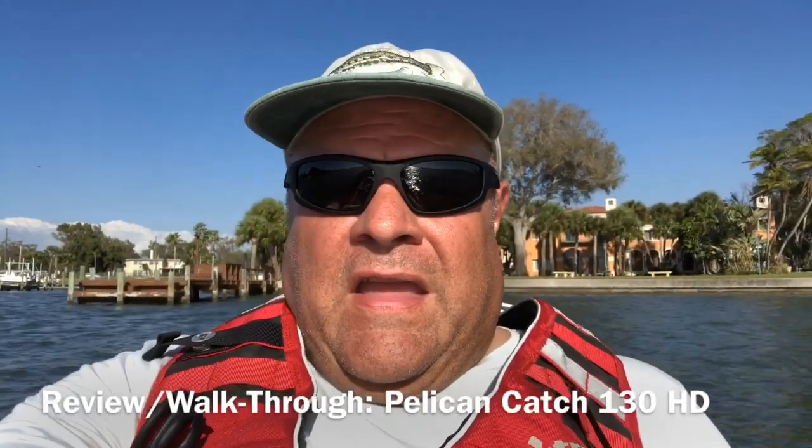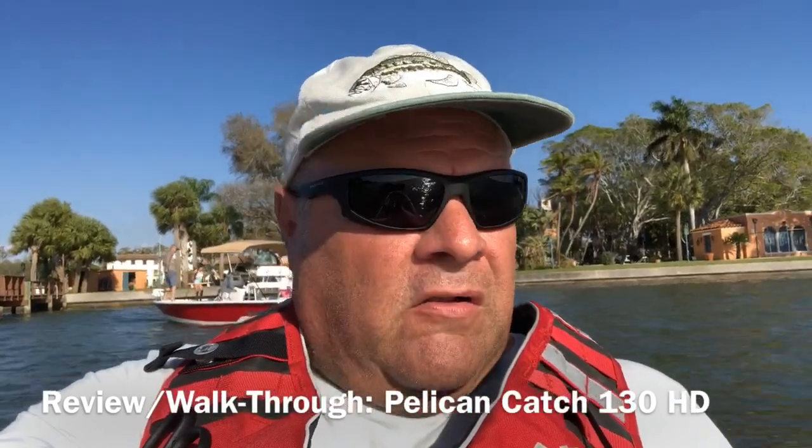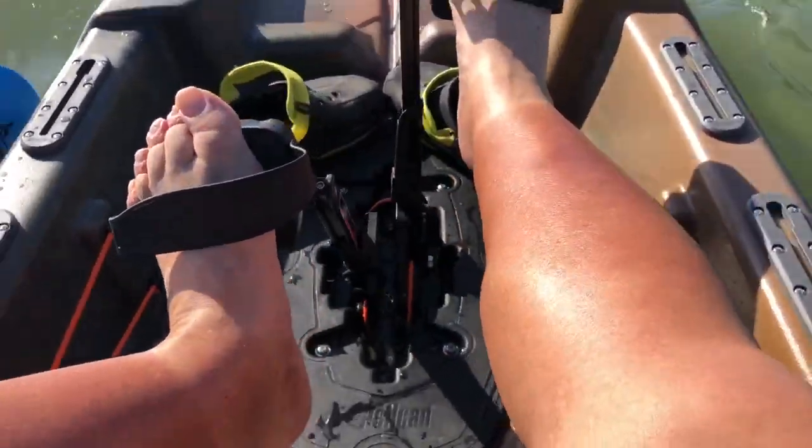So I'm out here on the first launching slash voyage of the treadmill out here at the gym. I'm not really, I mean, I brought a rod and reel, but I'm more or less just making adjustments on this thing. It's a Pelican Catch 130 HD, which stands for high drive. And here it is, the high drive. And if that looks familiar to you, ignore the talons, please.